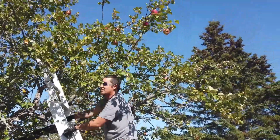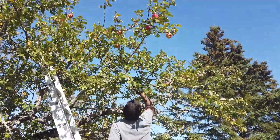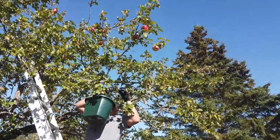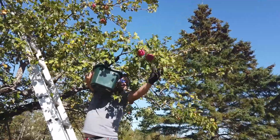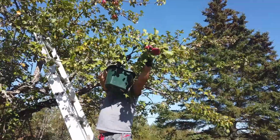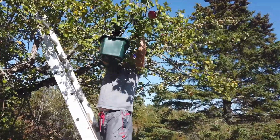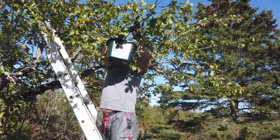There's some nice ones above your head up there. Where? On the end of that branch. Oh, way up there? Yeah. You're really going to make me get those ones, aren't you? Those are good ones. Look at them. There you go. One more. Where? At the end. I can't see, the sun's in my eyes. There you go. You got it. See, those are good ones.